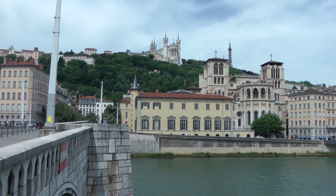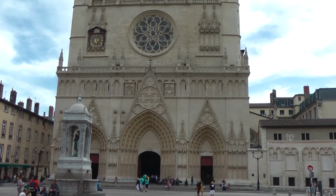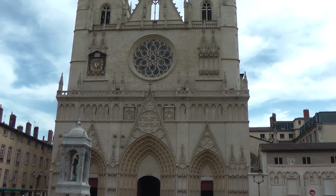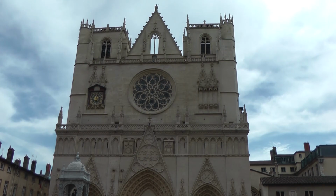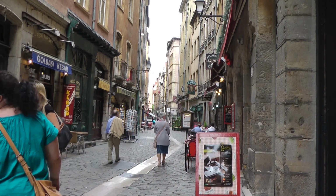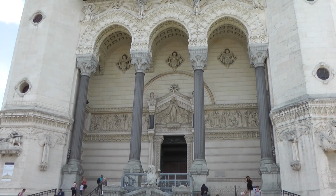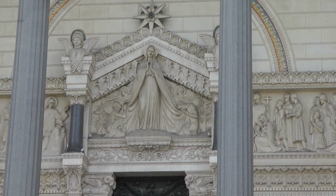Crossing the Saône River to the Old Town and Notre Dame Basilica on Fourvière Hill, we followed the tour to the Cathedral of Saint-Jean. Then we followed the main street, Rue Saint-Jean. We took the funicular up the Fourvière Hill to the Basilica of Notre Dame.